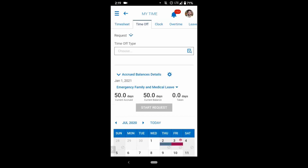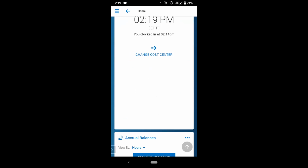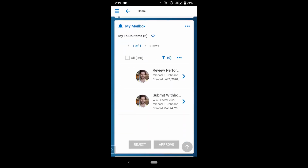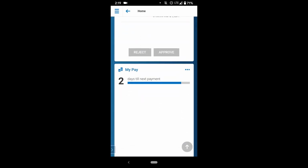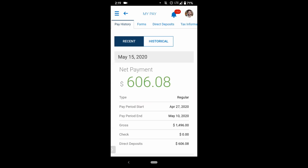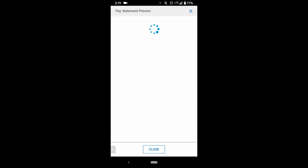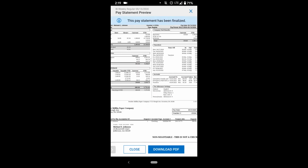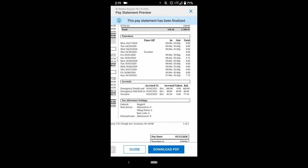All right, so let's get back to our home screen here. And from here, I'm just going to scroll down. So my mailbox, again, that's the same thing as my to-do item in the top. If I want to take a look at my pay from here, I'm able to see just a summary, or maybe I want to see more details from my pay. Pretty small. I can zoom in on it and see the details for my timesheet or my accrual balances.